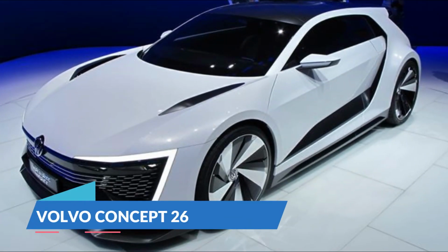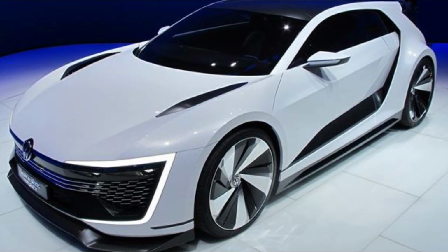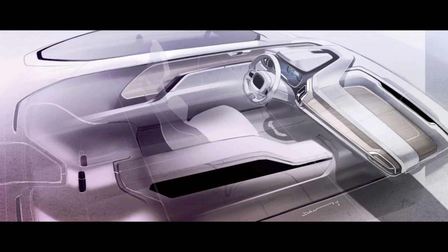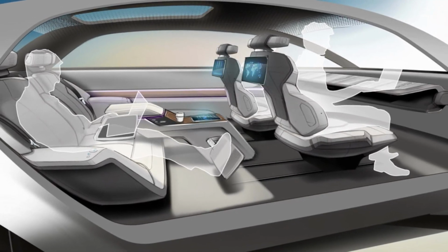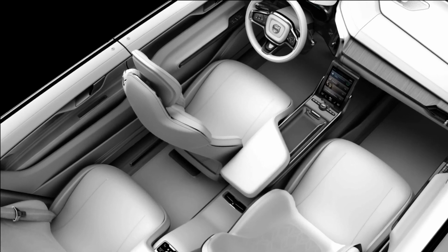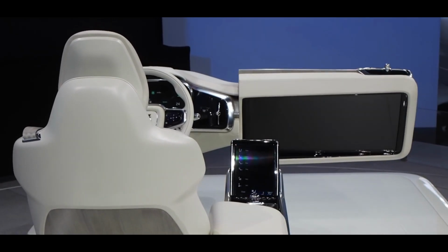VOLVO Concept 26. The Volvo Concept 26 is sure looking into the future where autonomous self-driving cars would be the order of the day. Named after the findings that say Americans lose 26 minutes of commute time, Concept 26 focuses more on giving the driver options of either work, drive, or full-time relaxation while using their car. The car interior changes according to the selected drive mode. The car is built with 3 systems: drive, create, and relax.